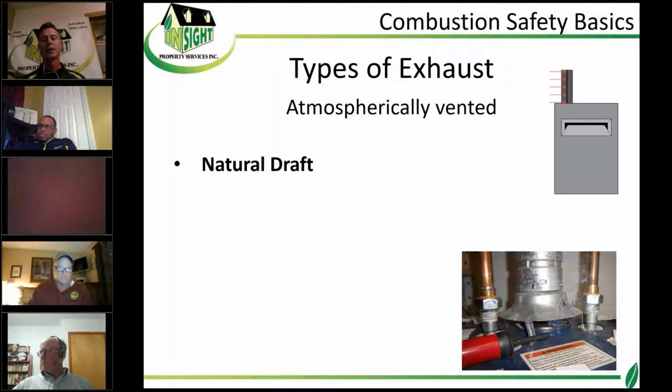All right. I'm going to move over to water heaters, furnaces. So generally these kind of fall into a couple different classes. We've got the atmospherically vented class. These are units where the exhaust byproducts are being carried out by the buoyancy of their own heat, right? So the most basic kind is the natural draft.